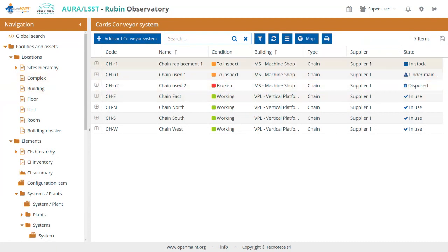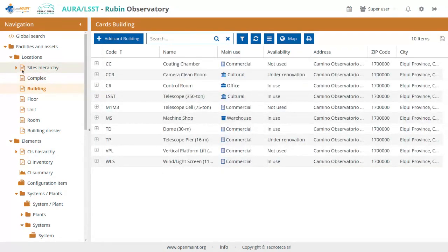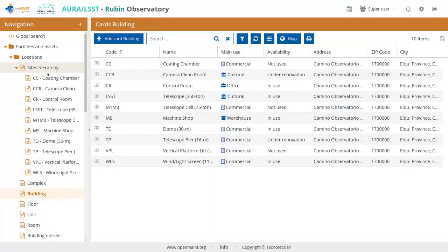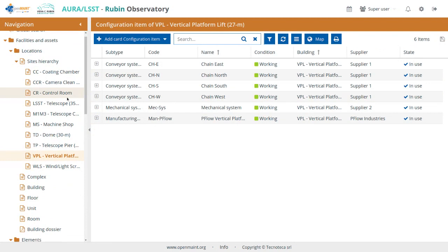And we have not only a grid representation, family by family. So here I have the complexes, here I have the buildings, and so on. But we can also have a hierarchical representation. So for example, here I have the site, and here you can see all the cards. So what I'm seeing here, I can see also here if it's more practical for me. And when I press one level here, I can see all the things belonging to that level, like in a hierarchical navigation. So you have multiple ways to move into the system.